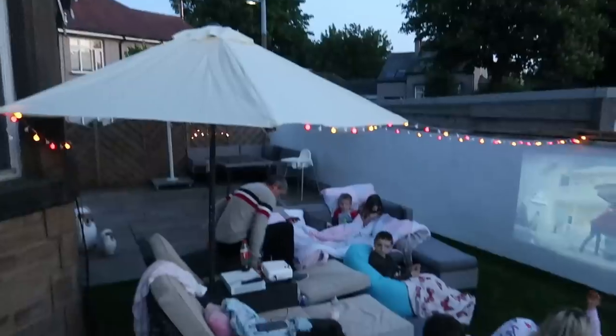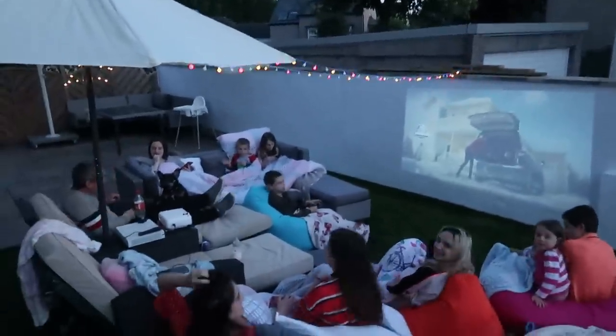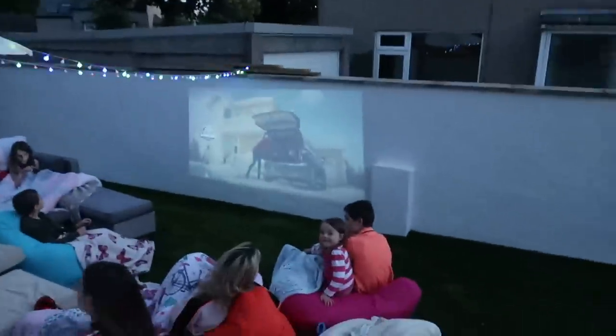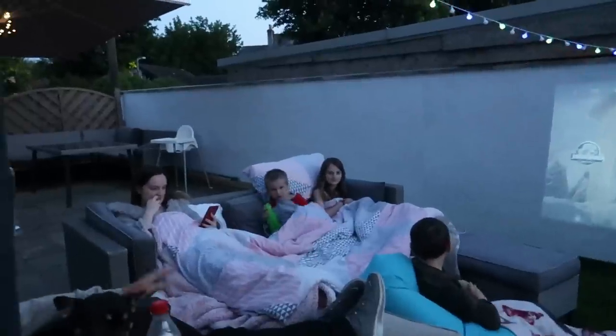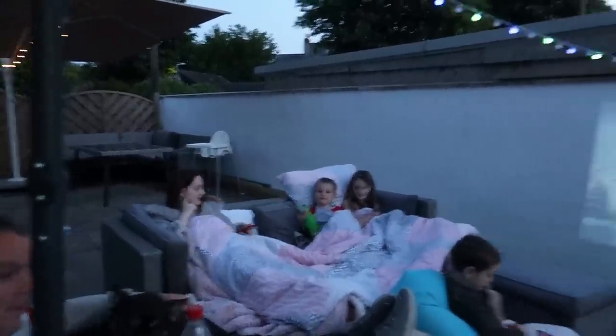Look at this. Are you excited, guys? Yes. Can anyone guess what we're going to watch? No. Jurassic World. Is it Jurassic World? I think it is, isn't it? Yes. Brought the sofa over. Tilly's just chilling. Chilling, literally. Casper's chilling with his pillow and his duvet.